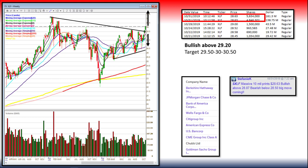However, I like to be prepared in case it's a splash. So we're going to be bearish below 28.40. Targets are going to be 28.20 all the way down to the bottom of that wedge to 26.50. All right, it's always good to be prepared on both sides.